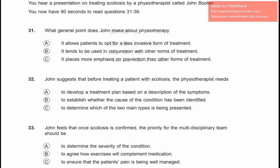Scoliosis isn't always easy to treat, but understanding this condition and its related issues will help a physiotherapist determine the best possible options. A scoliotic spine has one or more curves to either side exceeding 10 degrees. It can resemble a C or an S shape. What makes it difficult to treat is that the majority of cases have no known cause.